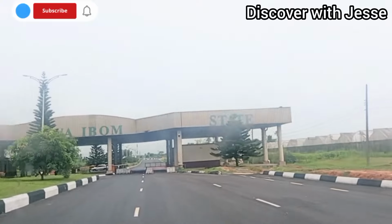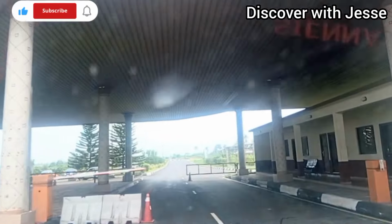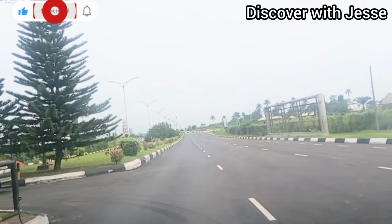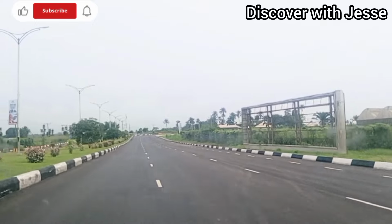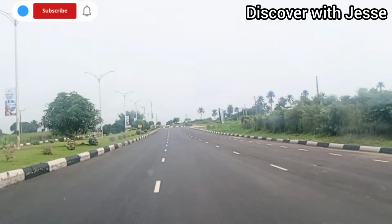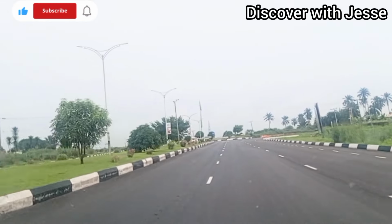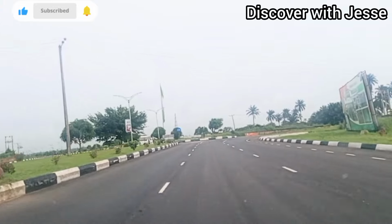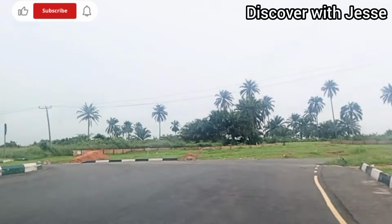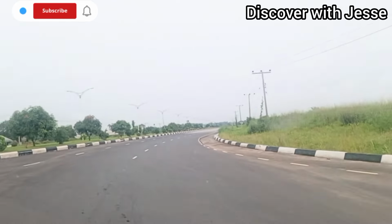At the moment you pass the gates, I want to take you down to the airport road. I want to take you outside the airport and show you the beauty of Akwa Ibom State. This state is known for its tourist attractions. They have a lot of tourist attractions here: the Ibeno Beach, the Women War Museum, and many more beautiful things that you would love to see. I encourage tourists to visit this state. People come here a lot for tourism.